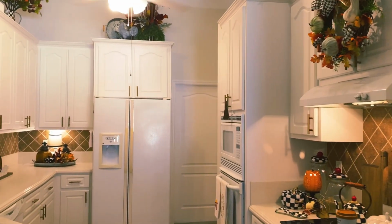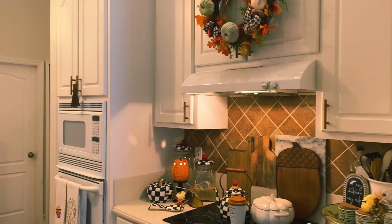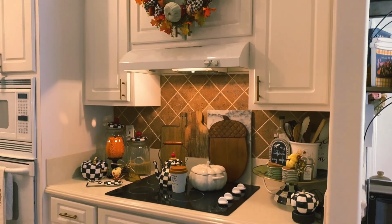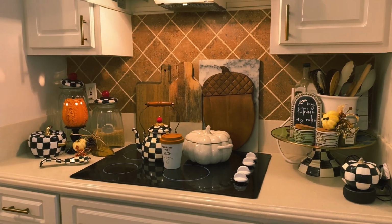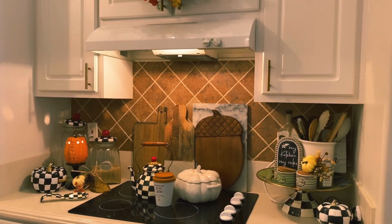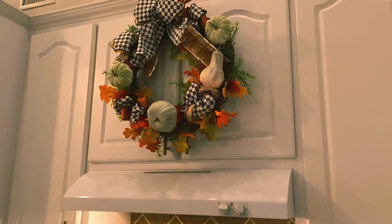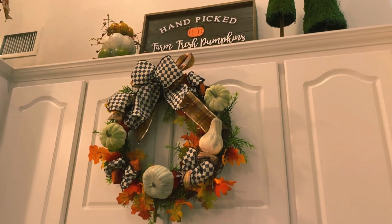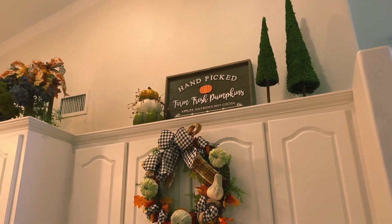Okay, the kitchen, the heart of the home, right? The heart of the home. We all love our kitchens. I love this kitchen. It might be small, but my God, does it fit everything I have. And I get to decorate. I love, love, love this. I added this Mackenzie Child inspired wreath, guys. It's not real Mackenzie Child, it's inspired.